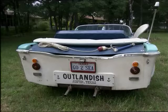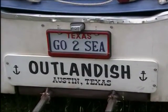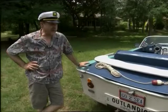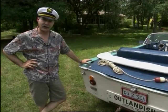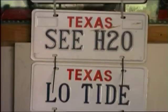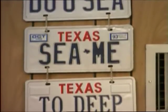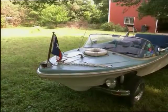The boatmobile's name says it all, or almost all. Bob enlists the help of the Motor Vehicle License Department to add to his nautical theme. In the state of Texas, you can get a custom license plate, but they only give you 6 letters, so it's hard to be creative in 6 letters. They charge the same amount of money every year, whether you decide to keep the same license plate or trade it in for another one. So we get a new one every year. So I've been trying to be creative for about 15 years now, and of course I have all the old license plates on the wall.